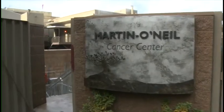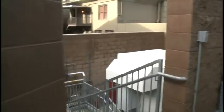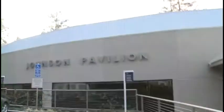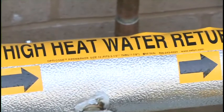Okay. And it's used to power the hospital. It provides about 63% of the electricity needs of the hospital. And it also uses the thermal energy that's created through the fuel cell process to heat the building and also hot water for the building. Wow, so the fuel cell really is doing a lot of work for the hospital's energy needs, not just electricity, but much more than that.